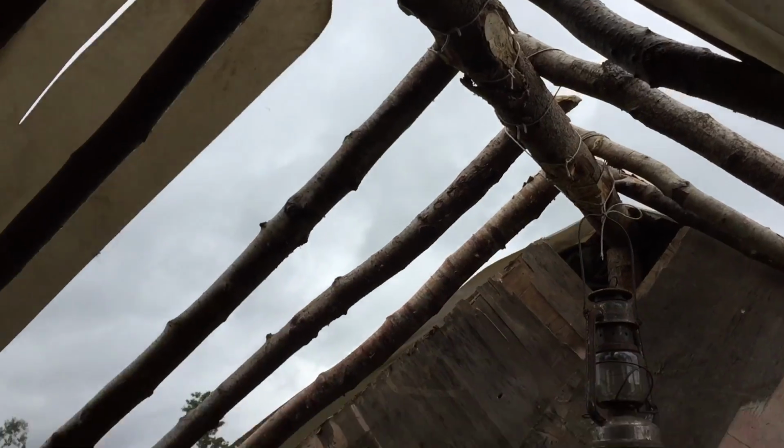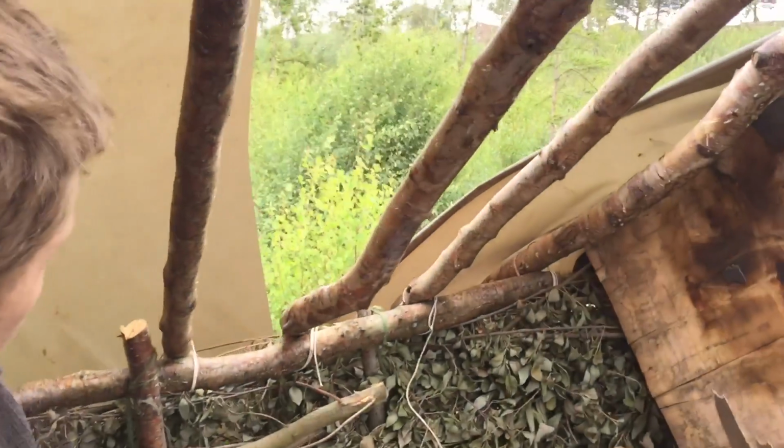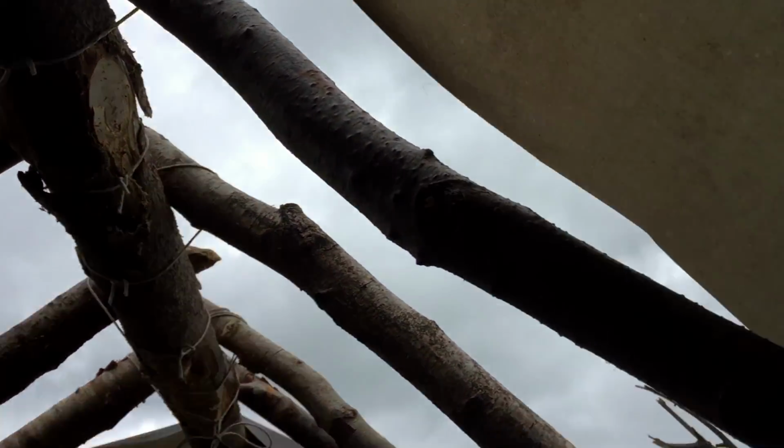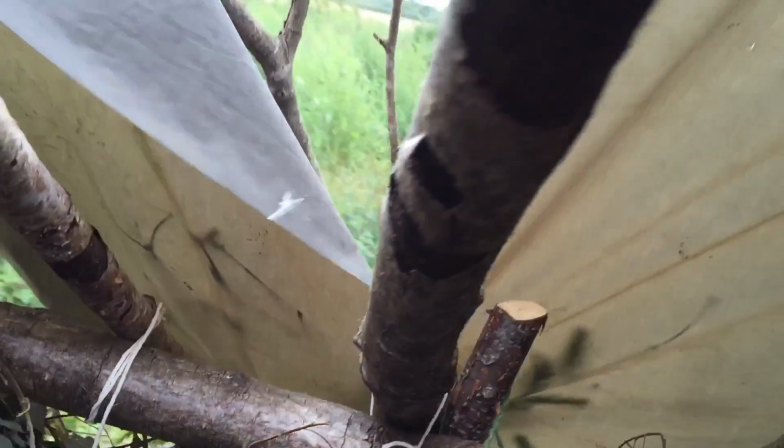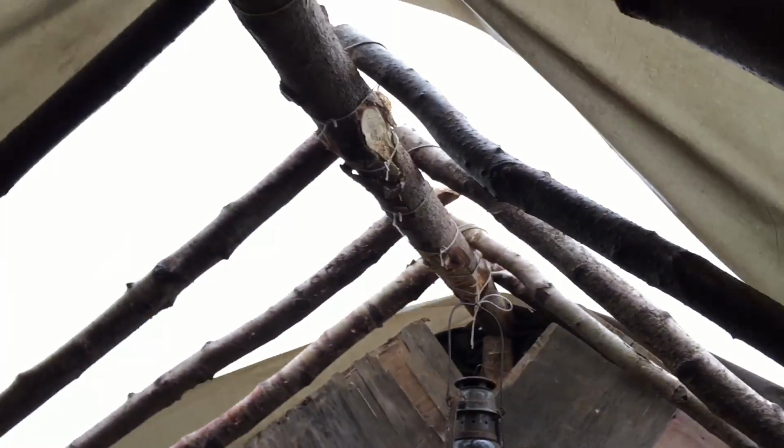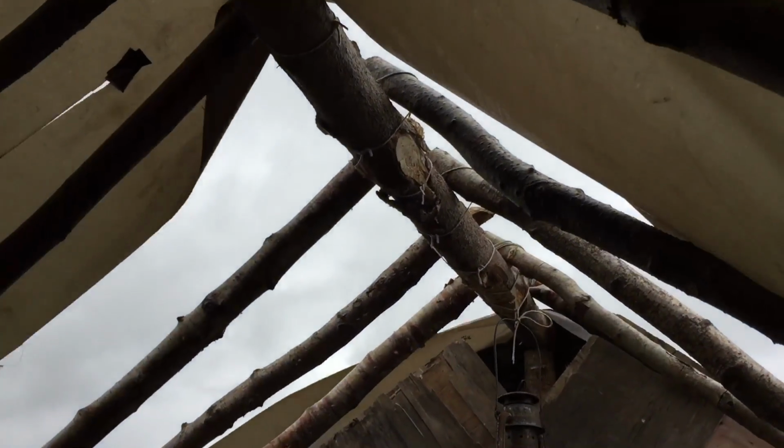But under tarps off, you can see the rip. It's all the way across. The wind's just shredded this tarp. Well, back to the drawing board. I don't think I've ever had such a big hole in my roof.